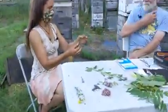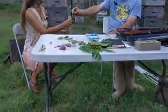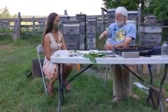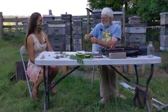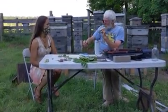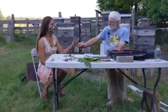Just the smell of it alone and the look of it, but it has a really unique way of capturing sunlight. Oh, the bloom smells sweet, doesn't it? It's a really unique smell. It's very gentle.